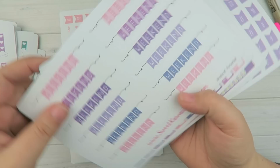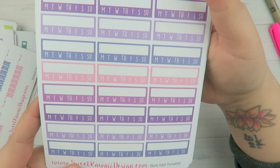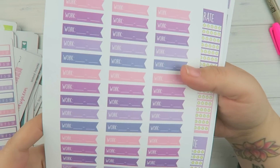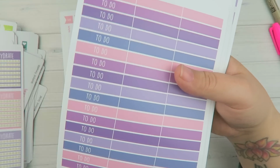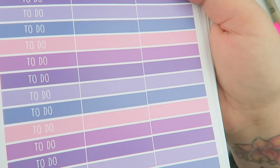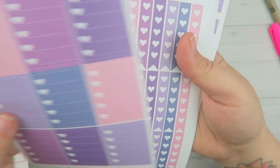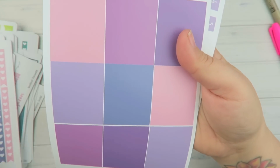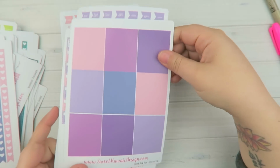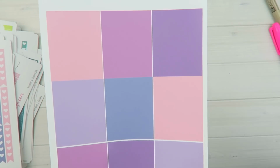So you have these, which are the usual. Habit, work, hydrate. We'll do it up close of the color. And then, where's those sheets? Okay, so this, they are, seriously, they're just full box color, like just solid color.